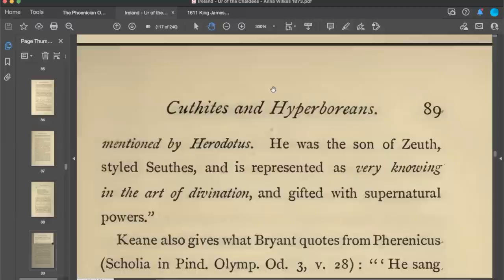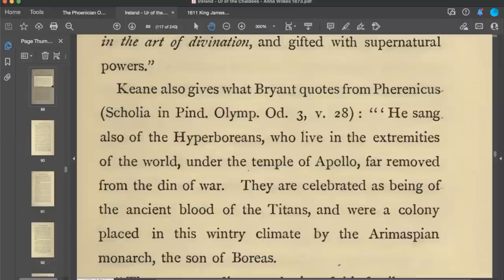He also gives what Bryan quotes from Phoenicus, Scolia, and Pliny Olympios. He sang also of the Hyperboreans who live in the extremities of the world, under the temple of Apollo, far removed from the din of war. They are celebrated as being of the ancient blood of Titans, and were a colony placed in this wintry climate by the Arimaspian monarch, the son of Boreas.